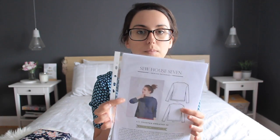So let's jump into what my plans are for January. My first make for January is going to be the toaster sweater by Sew House 7. It is the first pattern in the Sew My Style project for 2017. I have been really excited to see everyone's versions of this. It looks completely different out of different fabrics, but they are all absolutely gorgeous.